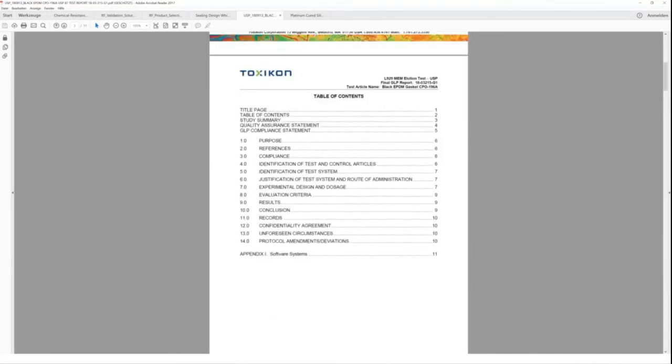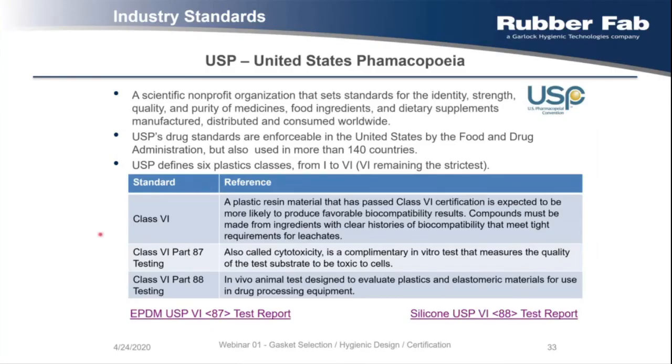To switch back to the presentation, there's also Class 6 Part 88 testing, which is in vivo, the animal testing. I don't want to show you pictures of these tests, how it is done, but I can show you a test report in a second. In the testing of USP Class 6 Part 88, we also make an extraction test, and because it is an animal test, it is an implantation test. So we implant a part of our gasket, if it's silicone, into a live animal, and we study what happens, what is extracted and how the animal is behaving.